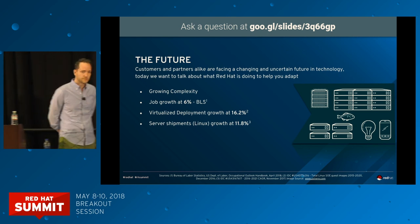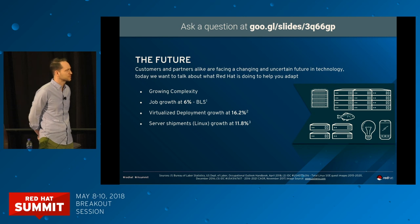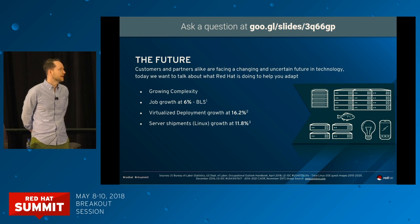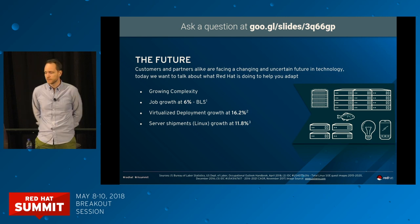And on top of that, according to the Bureau of Labor Statistics, the US Bureau, job growth in our sector for administration and network operations is expected to be at about 6% a year. But if you look at the IDC numbers, virtual deployments is expected to grow at about 16%, and new server shipments with Linux on them is about 11.8%. Another way to look at that is the stuff that we are asked to do is growing twice as fast as we are. And so we've got to be a lot smarter about how we're going to be managing things in the future.